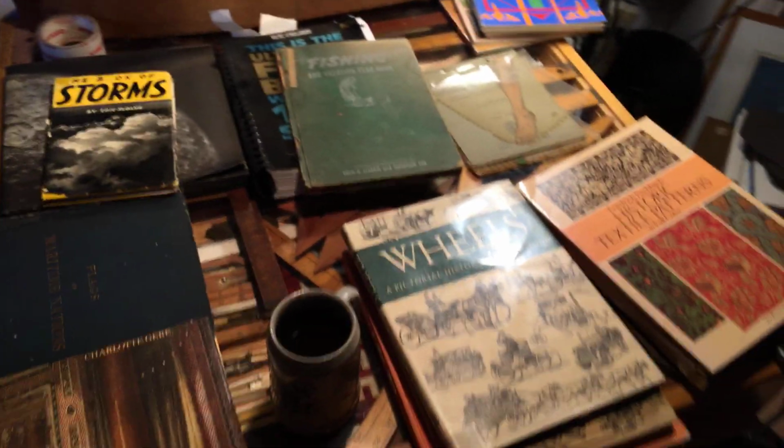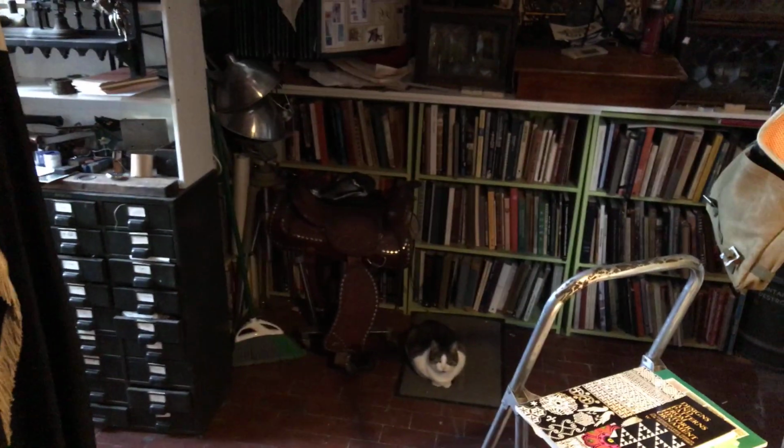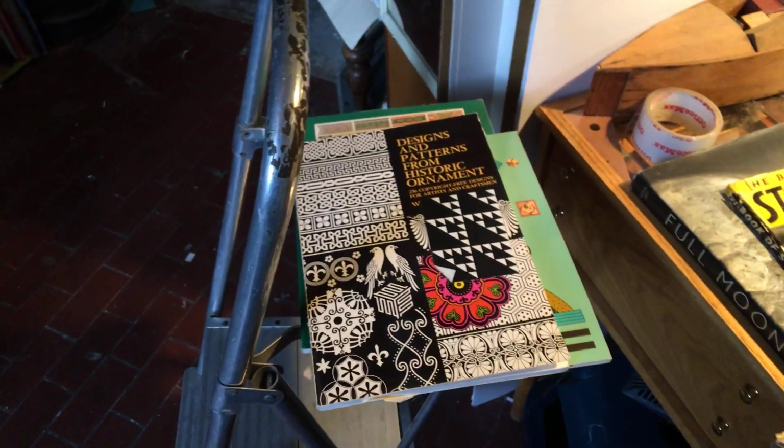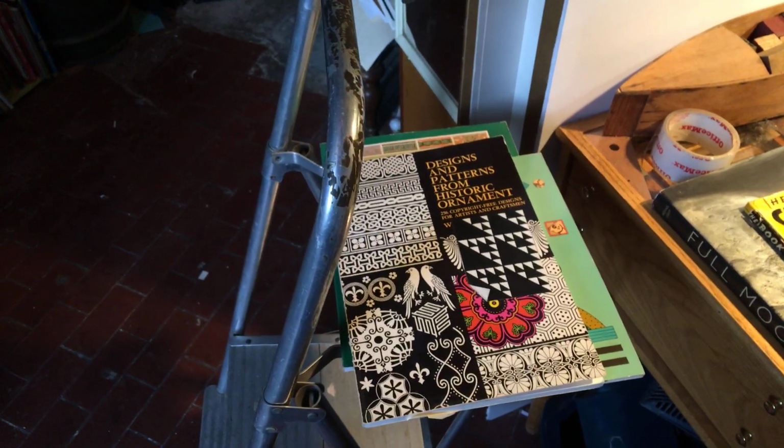This is my organizational table. And then they'll go back over here or over there, or kitty, or these will be disposed of. In the other room, let's go see. Through the gloom.